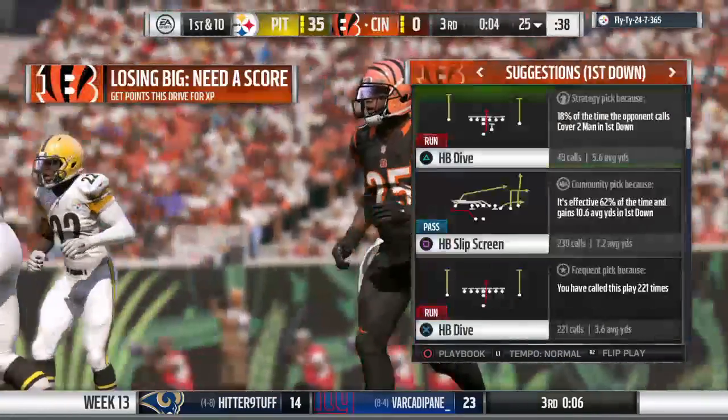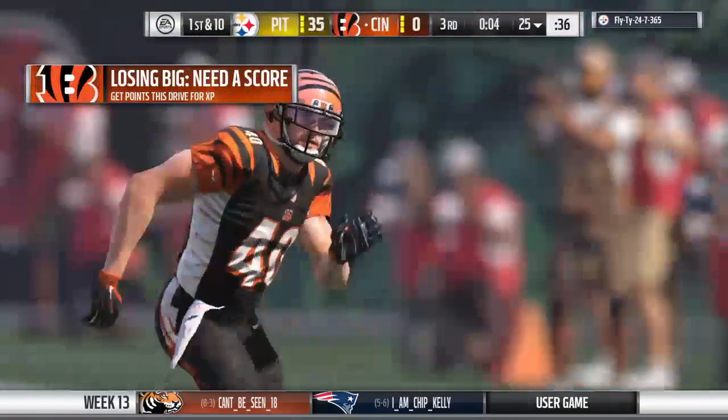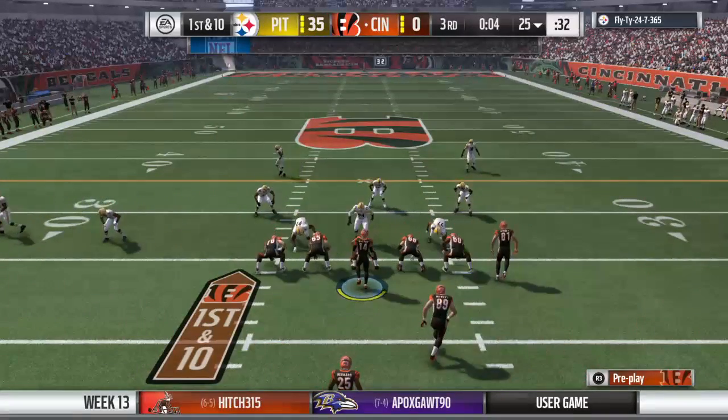The Bengal offense now gets set to head back out onto the field. And still no points on the scoreboard. You're coming off of the 3 and out. They're just looking for anything to grab onto right now, aren't they?